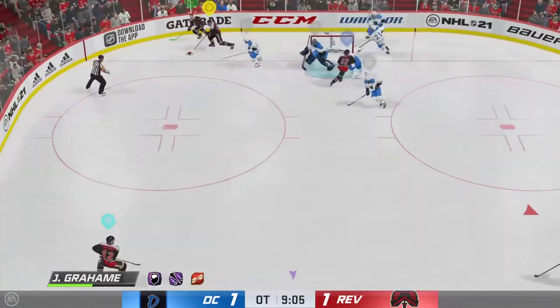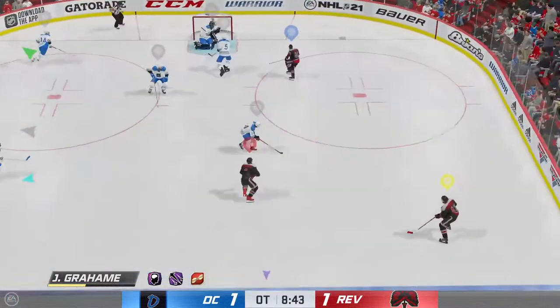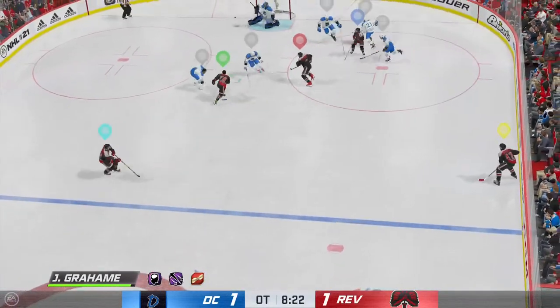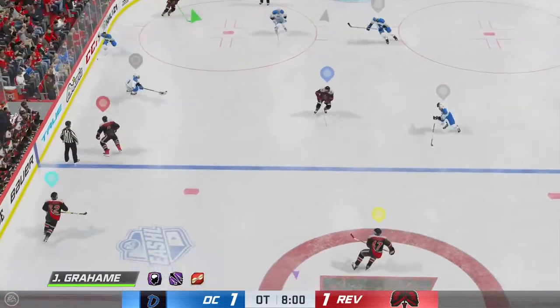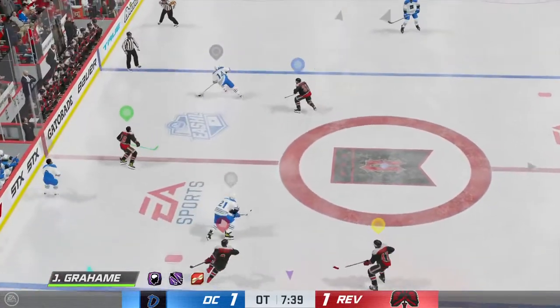Nice pass. Looking to make something happen along the boards. Aaron pass and the play's broken up. Answers the call with a big save. Fires a one-timer. Denies him again. Gets a hold of the puck from the right side. Knocked away. Puck grabbed by Holden.